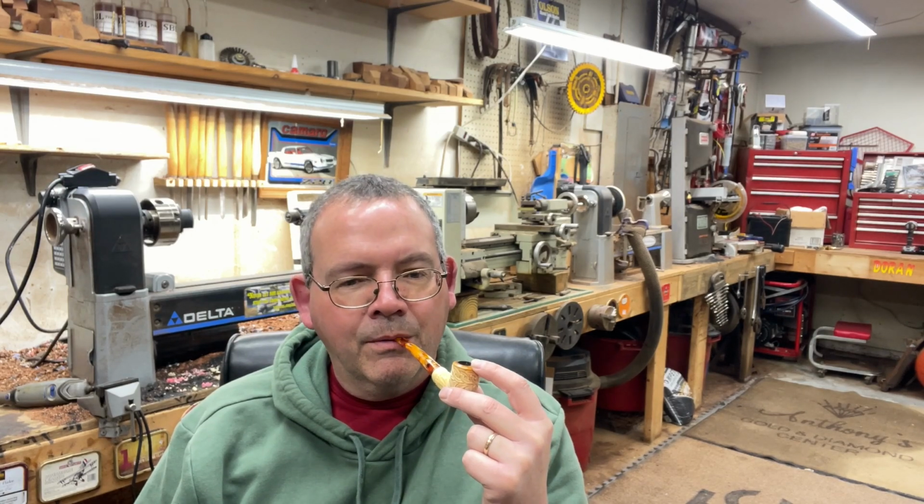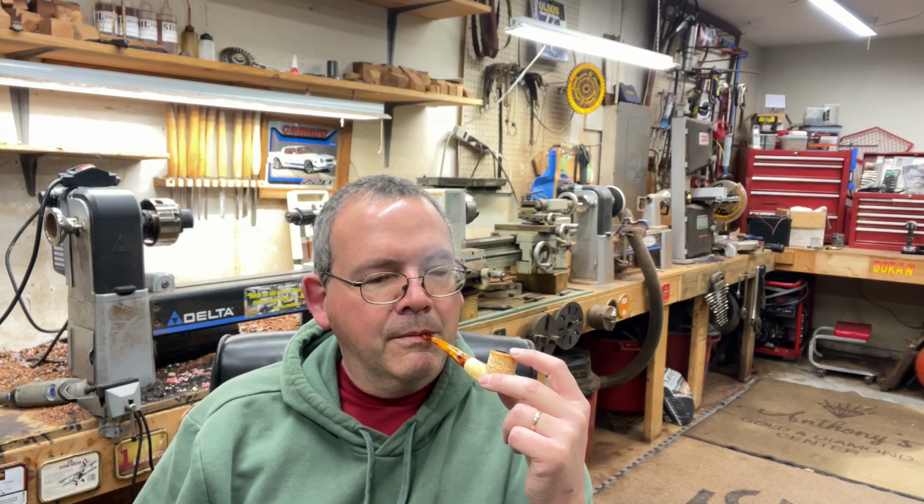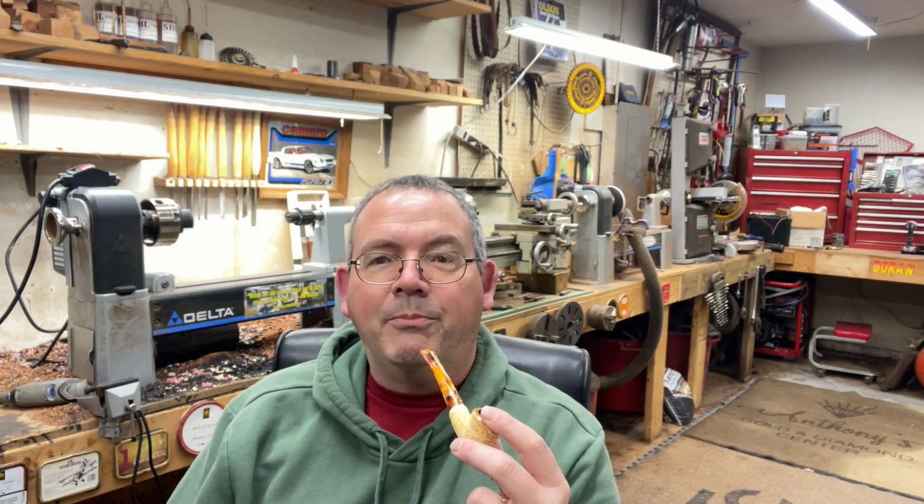Picking up maybe a little bit of nuttiness from the Burleys as well. I believe it's supposed to have some kind of rum topping as well. I can smell it, but I'm not picking the rum notes up yet. Once you get it lit, it burns fairly easy. I don't believe it's going to be very goopy either.